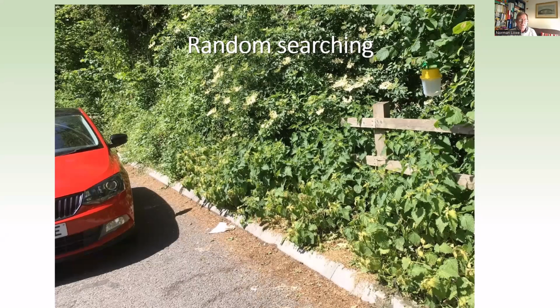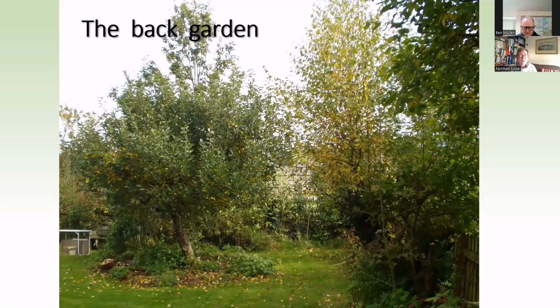I was really quite amazed. It was the first time in many years that I'd managed to get a clearwing coming to a lure, so I was really pleased about that. So it can work, but it's awfully time consuming. Or you can go to your own garden and try your luck, really, is what I would say about that. Try your luck and see if you can get something in your back garden. And sometimes you do, sometimes you don't.